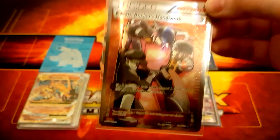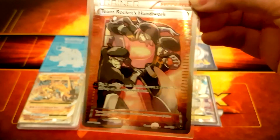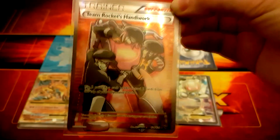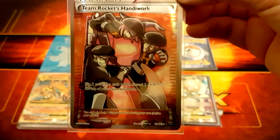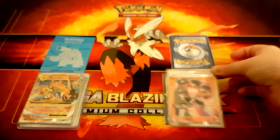Even in Sun and Moon, I want Team Skull Grunt more than anything. You're not getting it. And we haven't even pulled one full art trainer from Sun and Moon at all, which is pretty sad. But the full art Hau from Guardians Rising, from the Japanese set that's come out already, it's so pretty. So anyway, should we jump on to the number 1?